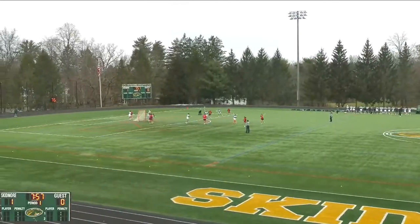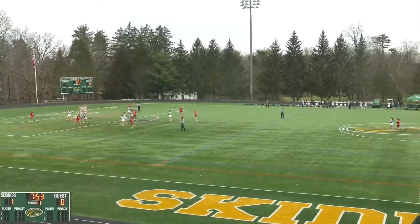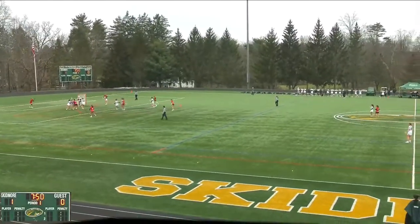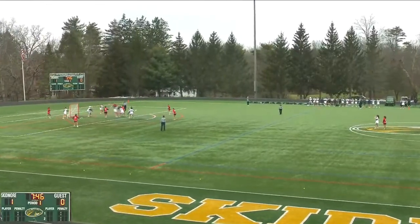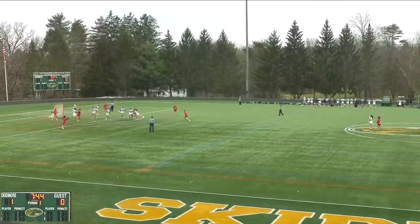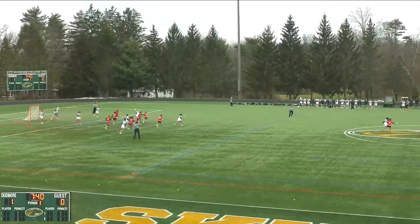Ball is up top with Vasquez. Lockdown D from Skidmore down on the crease. We're seeing that on both sides. They do not want those crease rolls happening. Messy ground ball, but Harris comes up with it.